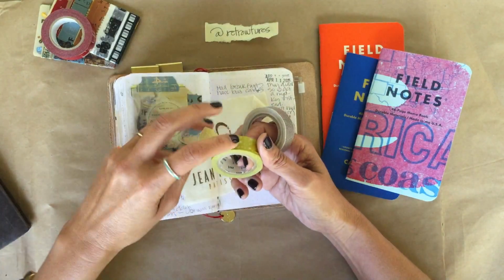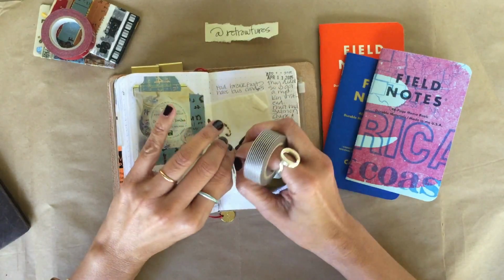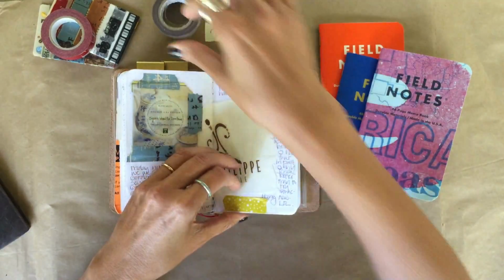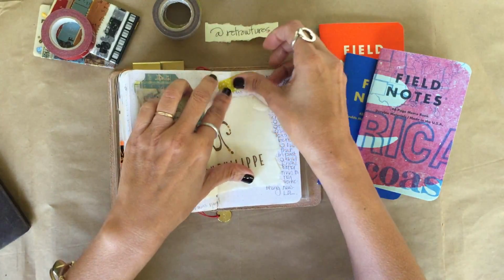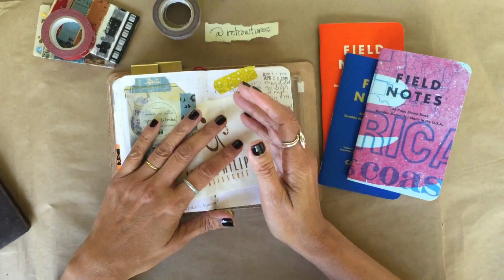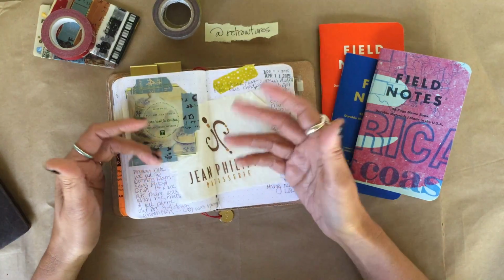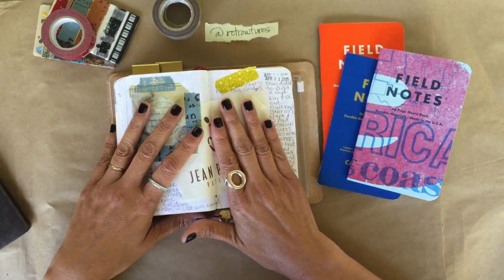And all you have to do is take it, open it, roll some out, rip it, and just adhere it right on the page. It's great. You can just take it off and put it in another place if you want. So it's really fun. You could end up collecting a lot of these washis, but it gives a little bit of a design element on your page, and it's a quick way to get your memorabilia on your pages.